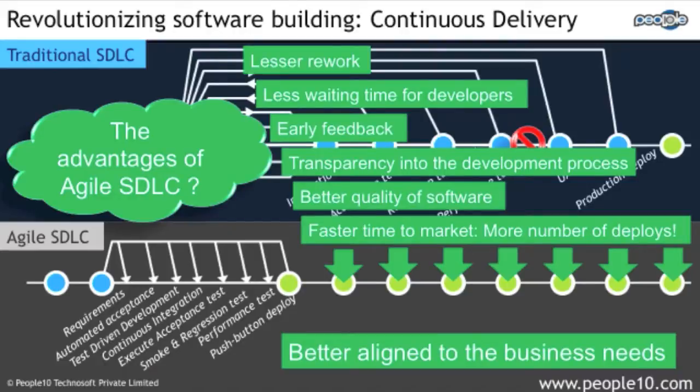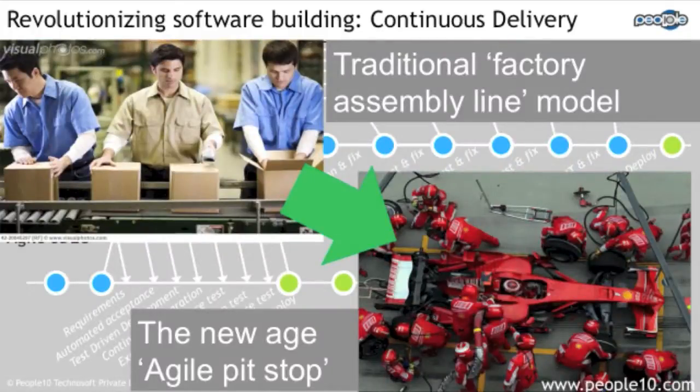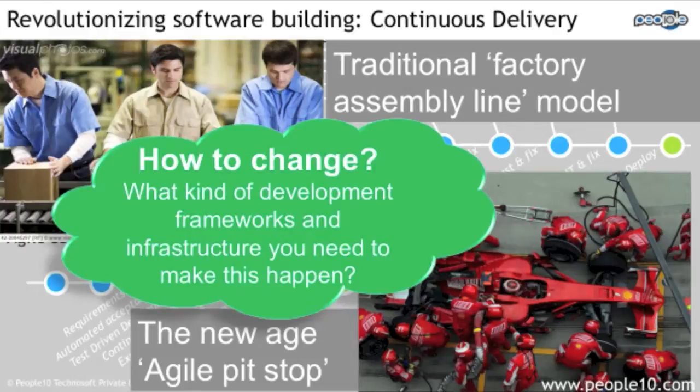It's very clear that there is a pressing need for this new software development lifecycle, and continuous delivery is definitely here to stay. Now, it all looks good, and the question is, how is it possible to implement? In the next phase of this video, I'm going to illustrate continuous delivery in a live project and show you examples of how each of these practices are implemented inside a single delivery chain to help you move from a code factory to an agile pit stop.